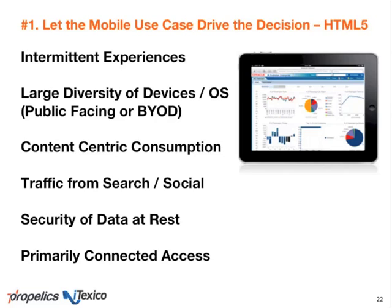And the idea for the BI system is they're just consuming content. There's not a lot of interaction. You're not entering any information. You're just looking at reports. In this case, it makes sense really to just roll out an HTML5 app for your BI system. And a lot of the BI vendors and a lot of vendors in your enterprise apps, when they talk about mobile, they talk about HTML5.